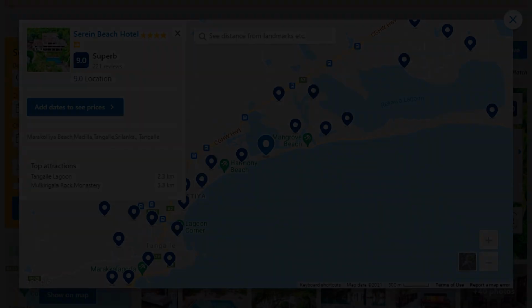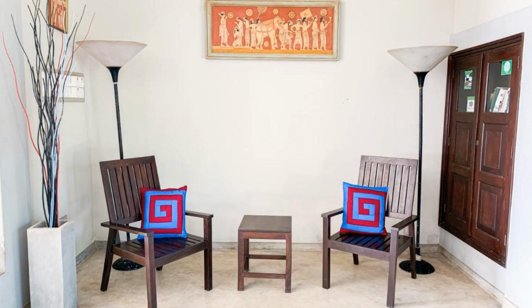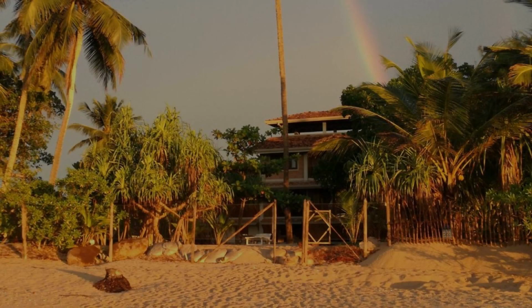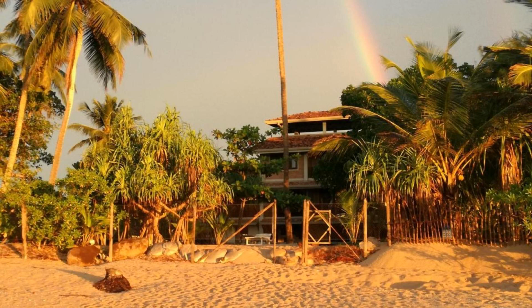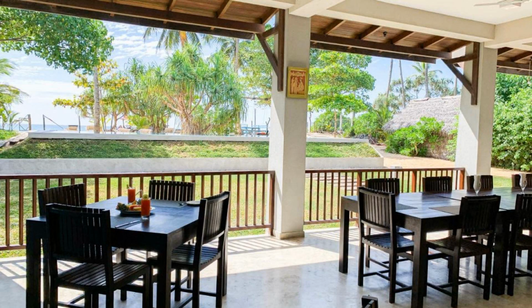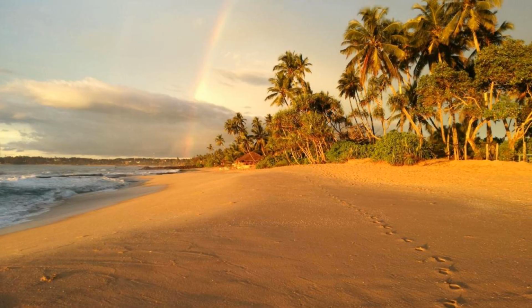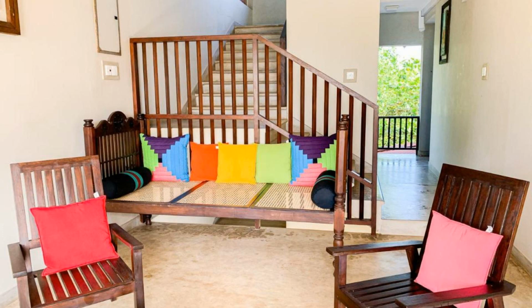Number 8. It's a 4-star hotel. The location of the hotel is excellent and the guests love walking around the neighborhood. Check-in time is 1 p.m. and check-out time is 11 a.m. Guests are required to show a photo ID and credit card at check-in. Pets are not allowed in this hotel.